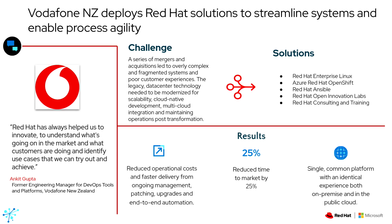And their challenge when they engaged with Red Hat and Microsoft was that they had a series of mergers and acquisitions, obviously in the telco space, adopting new technology or adopting different companies, absorbing them into Vodafone. What they found is that they had lots of different technical stacks across those acquisitions. So lots of them were fragmented, with operations teams or technologies not talking to one another. And ultimately what that led to for their customers was a poor customer experience.